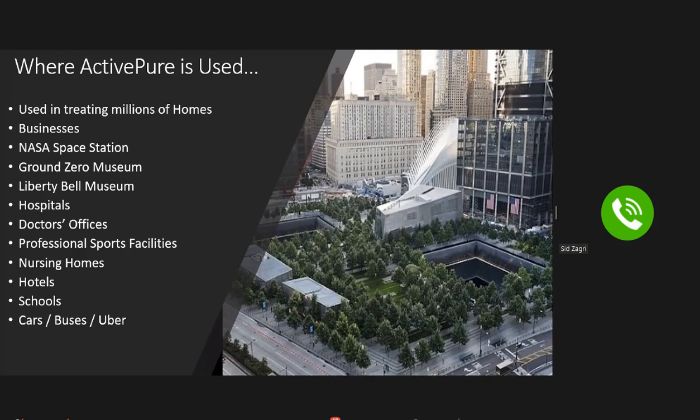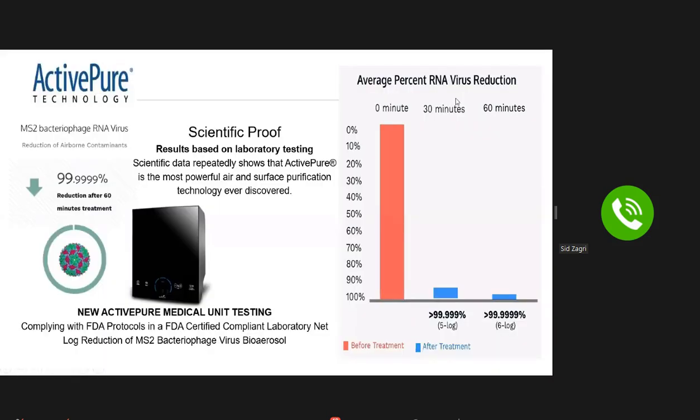So let's talk a little bit about the scientific proof. This is from scientific studies that are done in an FDA protocol with FDA certified compliant laboratories conducting the tests. These are log reductions of the MS2 bacteriophage virus in the air. So what you're seeing here is that in 30 minutes we're at 99.999%, and then in 60 minutes, we're down to 99.9999% before and after treatment. Gives you an idea of how powerful this is.